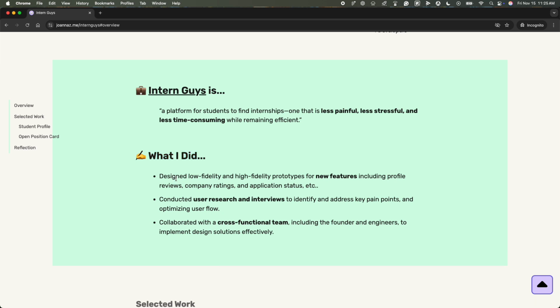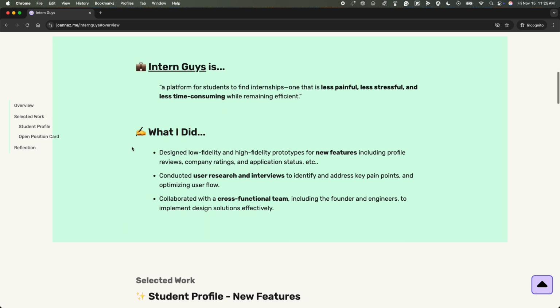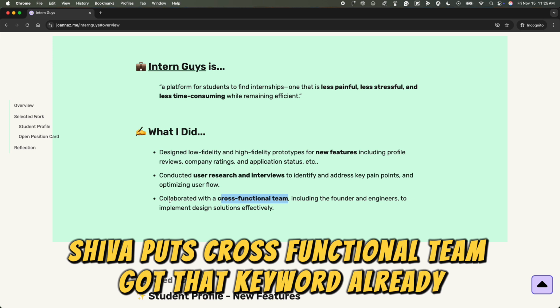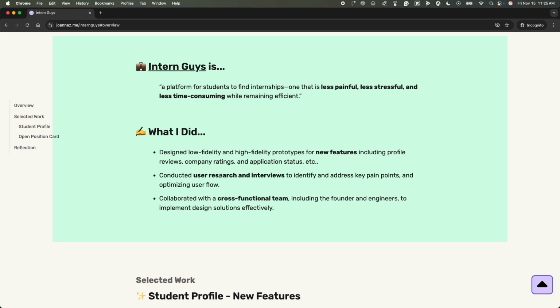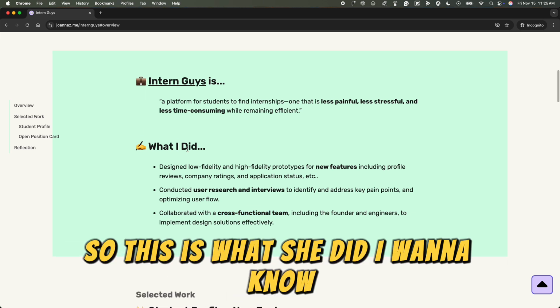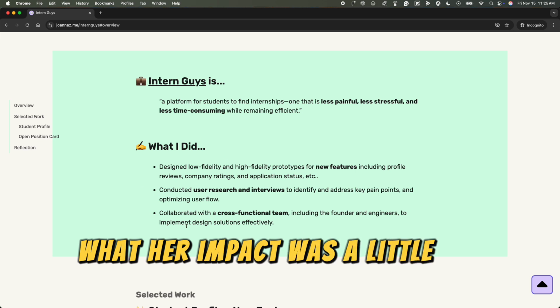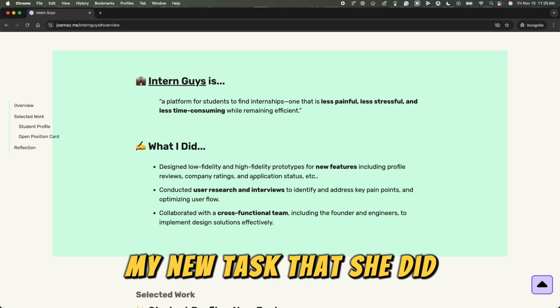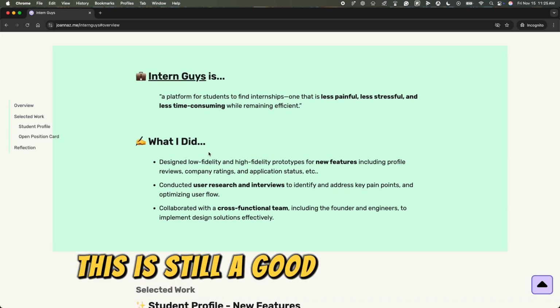What I did, this is good to show what you're actually doing in a snapshot. She even puts cross-functional team, got that keyword already, which is good. So this is what she did. I want to know what her impact was a little bit more, instead of just saying minute tasks that she did. This is still a good introduction.